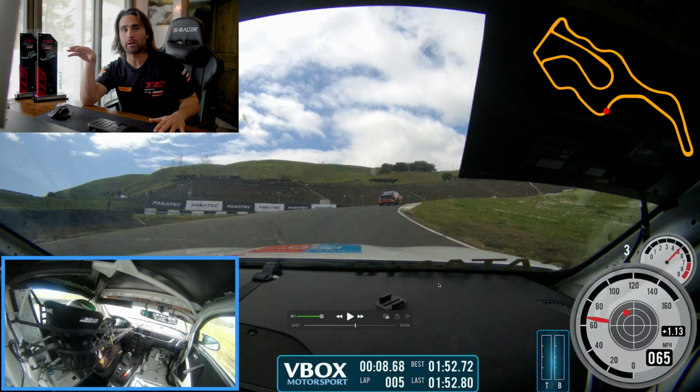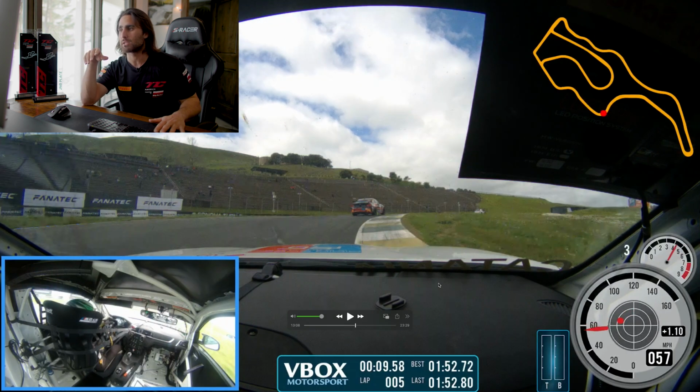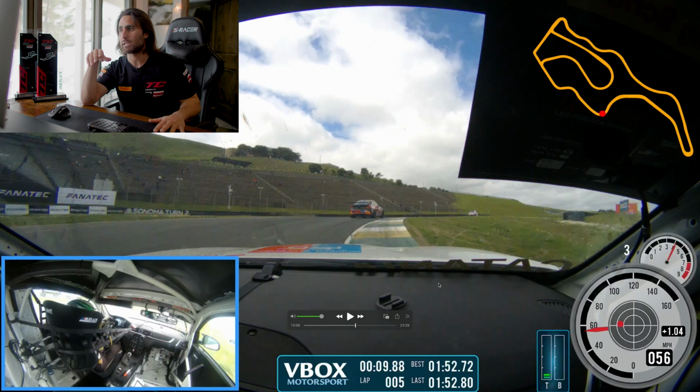Because this is a very, very blind corner, you really have to make sure you're precise at this point so you don't run off the track on the exit. So really like taking all of this curb here. You really can't take too much of it. I think the curve is basically halfway in my car here. So at this point, you start to see the exit.